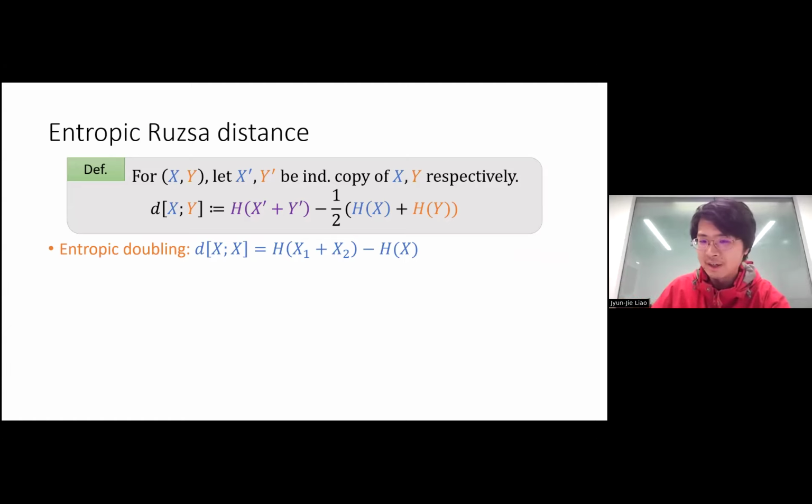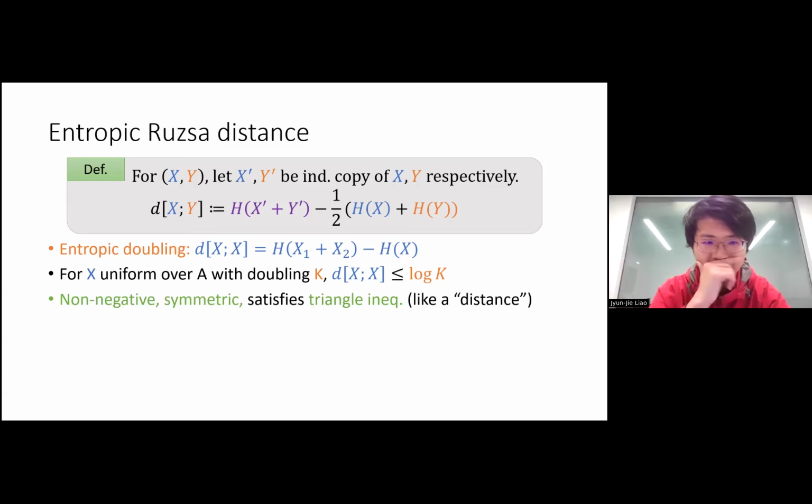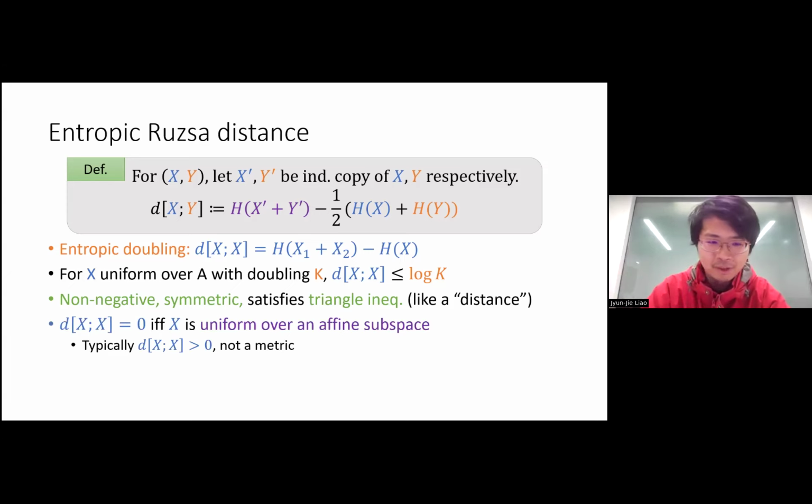In some sense, this is basically the log of the doubling constant. For an x that is uniform over some set A with doubling constant k, we can use the upper bound on the entropy of x by the support size to get that the entropic doubling is bounded by the log of the actual doubling. This entropic Ruzsa distance has a nice property that it is non-negative, it is symmetric, and it satisfies the triangle inequality. So it's like a distance, but it's not exactly a distance, because the entropic Ruzsa distance of x with itself is 0 if and only if x is uniform over some affine subspace. And so typically this is not 0. So it's not a metric.